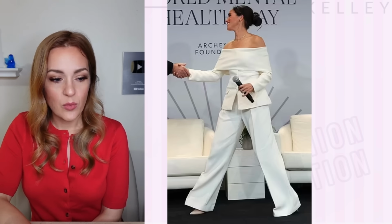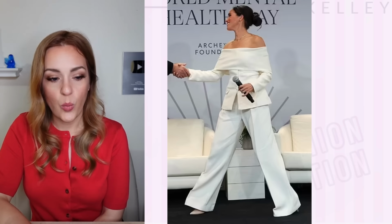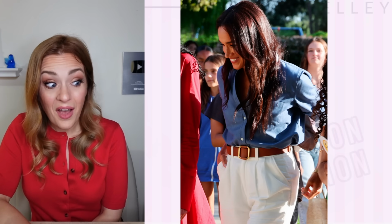As you can see, once again, we have a lot of frump happening where the top hemline is at the bottom, meeting up with the trousers there. It's just creating a lot of bulk. It just didn't flow nicely. Not a good match. Next up, we have another pair of white wide leg trousers.